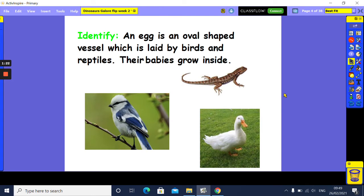So, an egg is an oval-shaped vessel. So that means it's a little bit like a ball, but it's a bit longer, like a ball that's been stretched. An oval-shaped vessel which is laid by birds and reptiles. Their babies grow inside. So inside the eggs are baby reptiles or baby birds. Just like this lizard, this bird or this duck. They all come out of eggs and they all lay eggs.